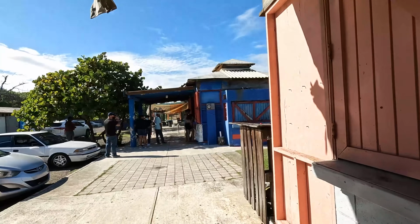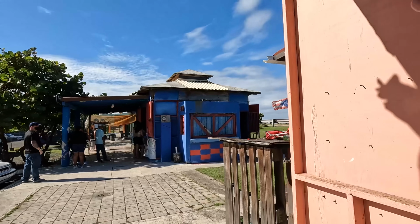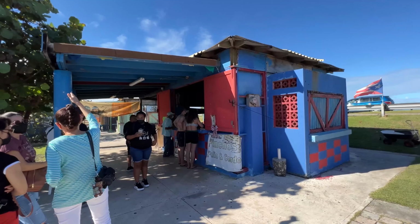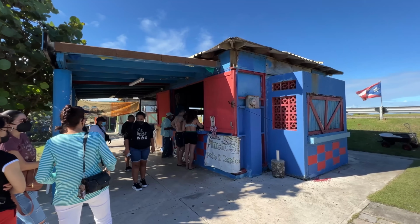It's Mike Chen here in San Juan, where more specifically, I'm in this area known as Piñones. This is a stretch of beach where locals and tourists go for some of the best street food here in Puerto Rico. Let's go check it out. All along the beach, you're gonna find these colorful little kiosks, and these are called chinchurros. All these places are gonna have a variety of street food, mostly fried.